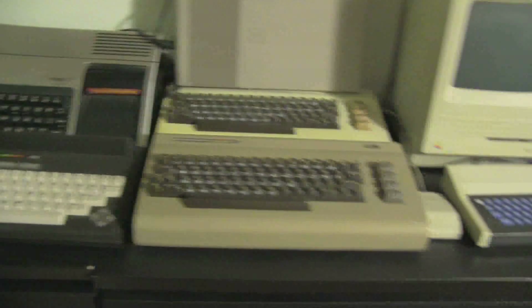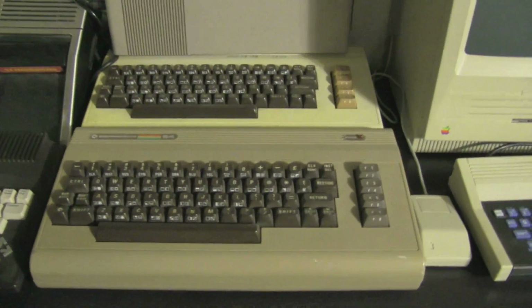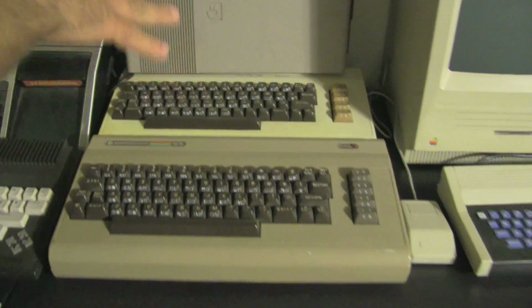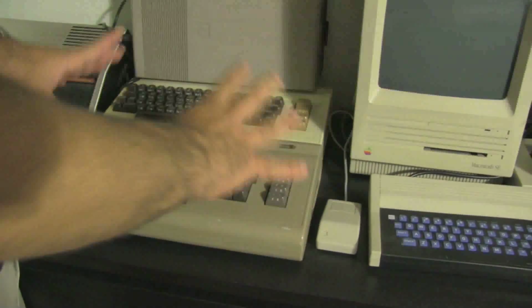Moving on to Commodore, we got the Commodore 64. This is actually my grandfather's original Commodore 64 that I grew up actually playing. And then this is the floppy disk drive. And you got the VIC-20, which is an earlier Commodore system that came out before the 64. This is what they call the bread box version. There's also a Model 2, which is a little thinner, skinnier.